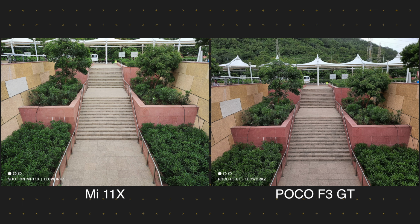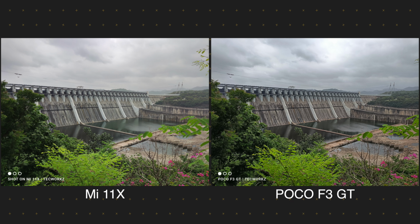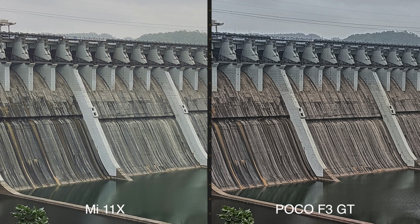Mi 11X tries to brighten the shot, whereas POCO F3 GT adds a lot of contrast in these shots, which makes some of them look more detailed, whereas ones from the Mi 11X look a bit flat. Now we know that POCO F3 adds sharpness to its images and the Mi 11X doesn't. And when we zoom in, that extra bit of sharpness and added contrast makes POCO's images look very busy or cluttered, whereas the one from the Mi 11X, while having a bit less details, still looks natural.